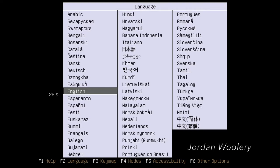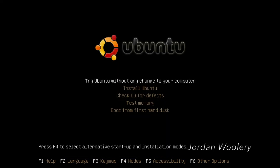All right, and here we go. As you can see, there is a language selection screen now when you start up the setup. So obviously I'm going to pick English. And the options are a little different. Obviously you can try Ubuntu without any change to your computer. That used to be the live option. And I don't know what there is under other options.